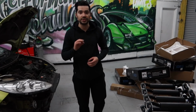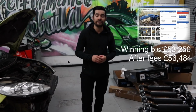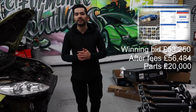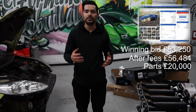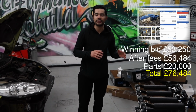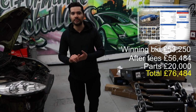And the car actually went quite cheap. It went for £53,000. With the additional fees, it would have come up to about £56,000, which is still really cheap for a Lamborghini. You would need about £20,000 just for all the parts. So overall, that car would have cost less than 80 grand for a Lamborghini Huracan. Whoever purchased that car has got themselves an absolute bargain, so I'm regretting not bidding a little more than I did.